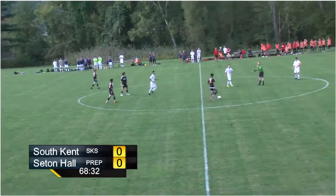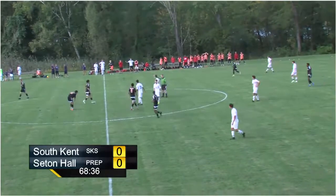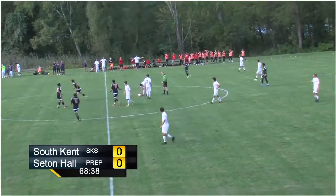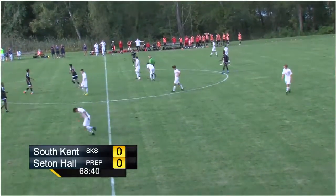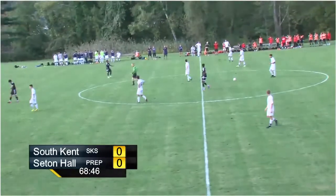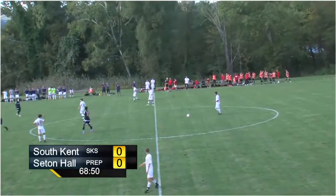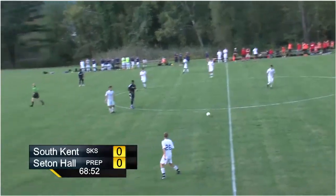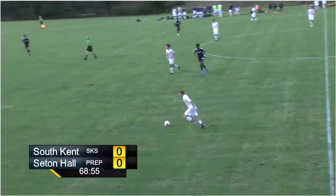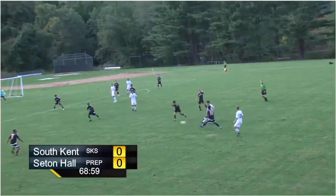And interesting. I don't know. Johnny Moon is speechless. I can't quite make out what that call was. And the foul was made about 10 yards ahead of where the ball is. Right. But at this point, I'm not going to question anything that the referee does, because everything is.